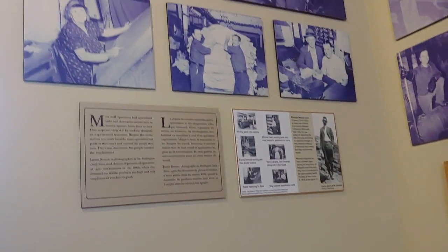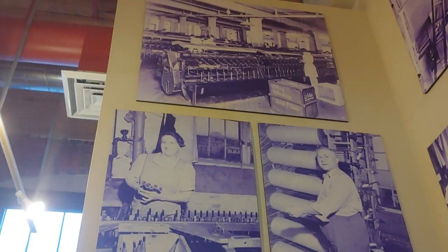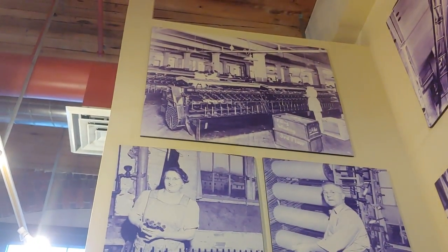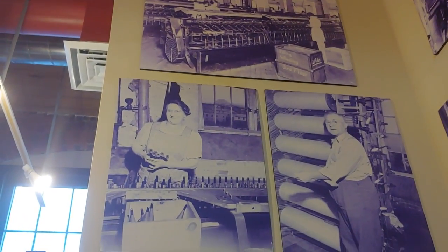It's such an interesting place. I mean, there are photographs all the way up the side of the wall here. Holy guacamole. Look at this stuff. Look at these machines. Look at the multiple ways you can get hurt on these things. Maimed.